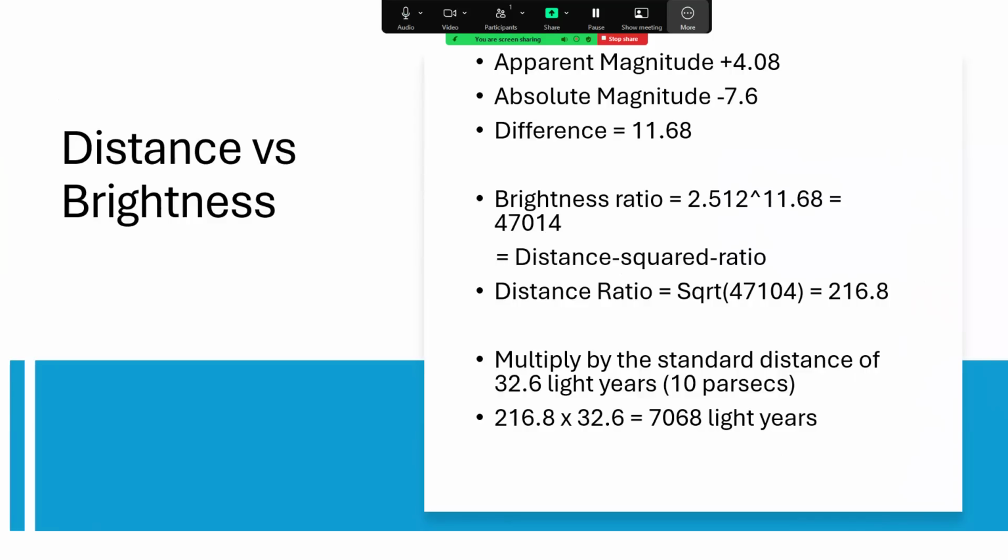So if we take the Garnet Star, which has an apparent magnitude in the star catalogues of plus 4.08 and an absolute magnitude of negative 7.6, that difference is 11.68. We take our magic factor of 2.512, the fifth root of 100, and raise it to the power of 11.68, and we get 47,014. So that's the square of the distance ratio, because the brightness drops as the inverse square. So if we take the square root, we get 216.8, and then we just have to multiply by that standard distance of 32.6 light years, 10 parsecs, and we get 7,068 light years for the distance.